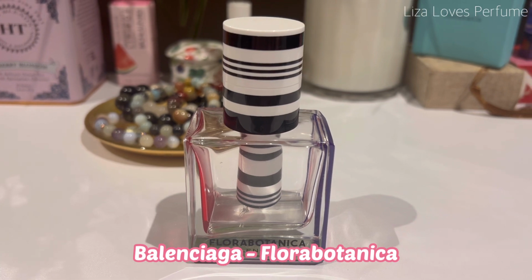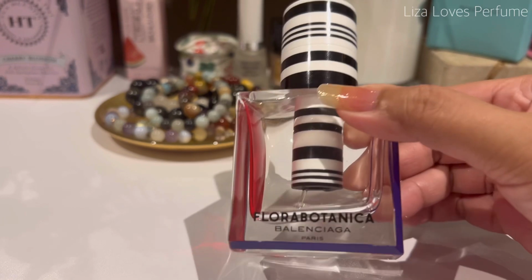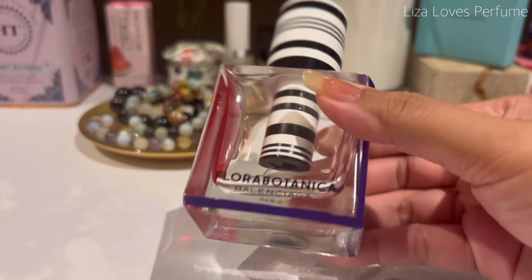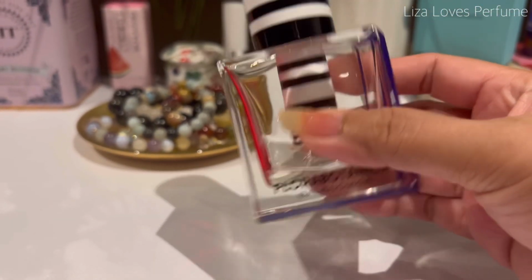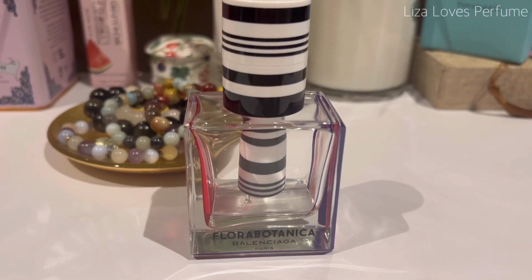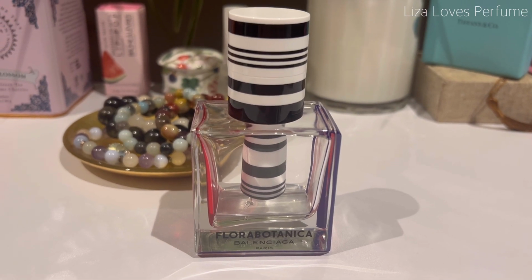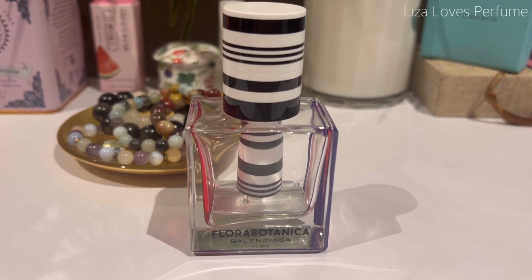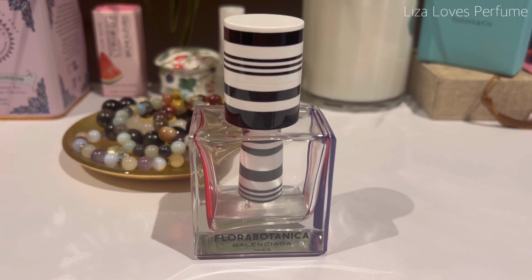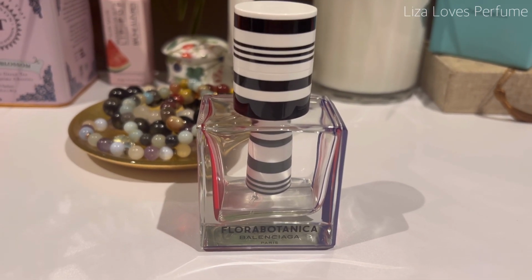The first one on my December perfume tray is Florabotanica by Balenciaga. This one is pretty much gone and it is my aim to finish this up before 2024 rolls around. Florabotanica has been discontinued, so it's quite hard to find, and in fact that was the reason I made sure I purchased it, because I didn't want to miss out. I have missed out in the past on perfumes which were discontinued before I could purchase them.